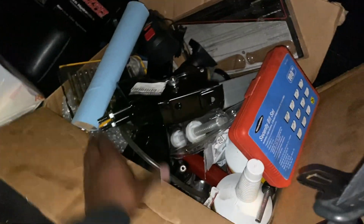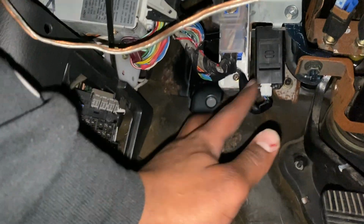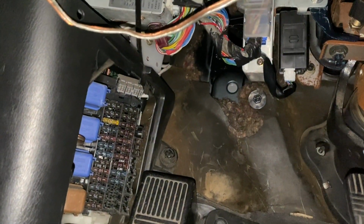I have all the parts laying in this box back here. I ended up ordering a brand new clutch pedal from Injuku for about $170, and I got a brand new master cylinder, so we'll install these right now. Also, when installing this, the automatic ECU right here will be in the way, so you have to put this somewhere else or something like that.